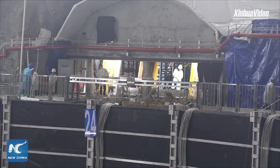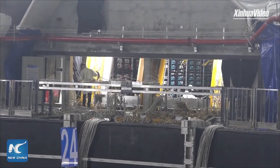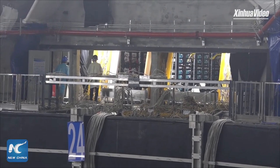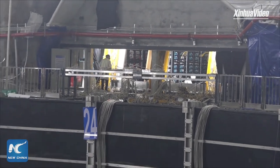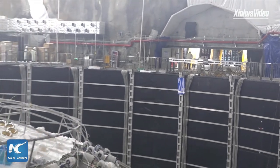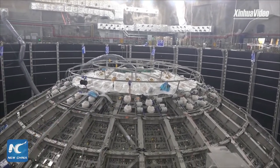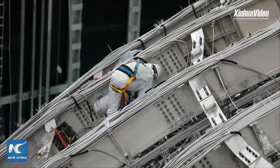You know, the neutrino has three kinds of flavor: the electron neutrino, the muon neutrino, and the tau neutrino. But we didn't know which one is the lightest and which one is the heaviest. So our goal is to make it clear which one is light and which is heavy. Okay, I see. So how does this experiment work?